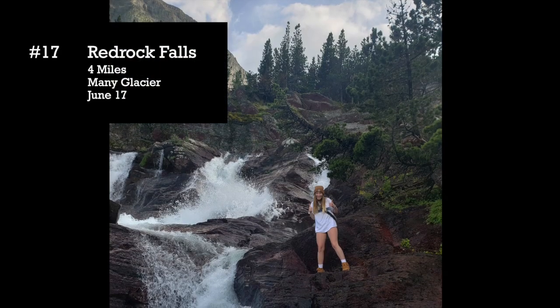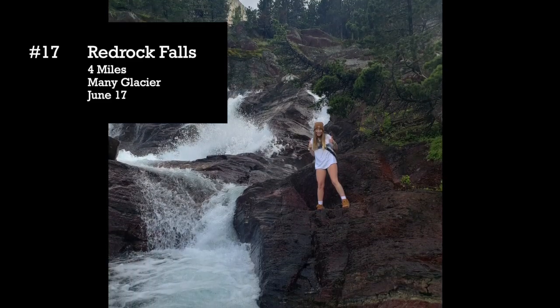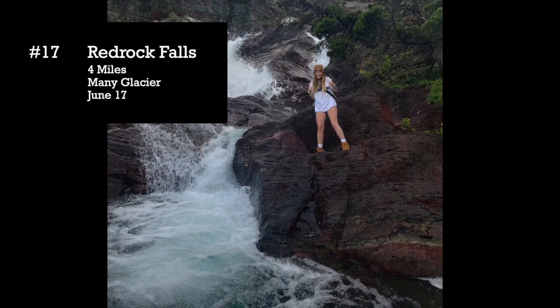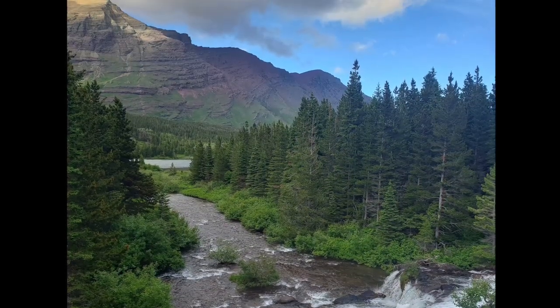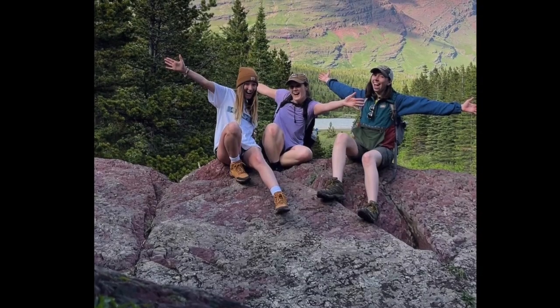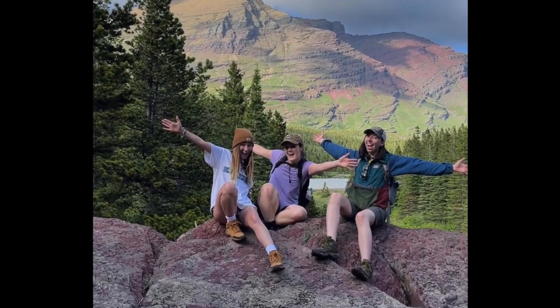Number 17, Redrock Falls. 4-mile round trip, located in Many Glacier, completed on June 17th. This is a relatively short, flat hike in Many Glacier. It can also be part of a longer hike such as Bullhead Lake or Swiftcurrent Pass. The hike itself is relatively uninteresting, but the falls are a nice destination. It would be a great place to go for a swim or a picnic.